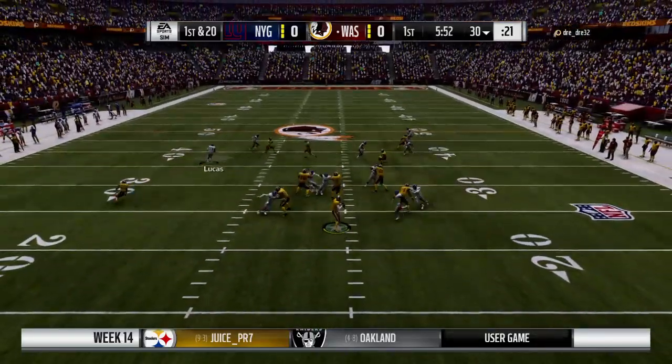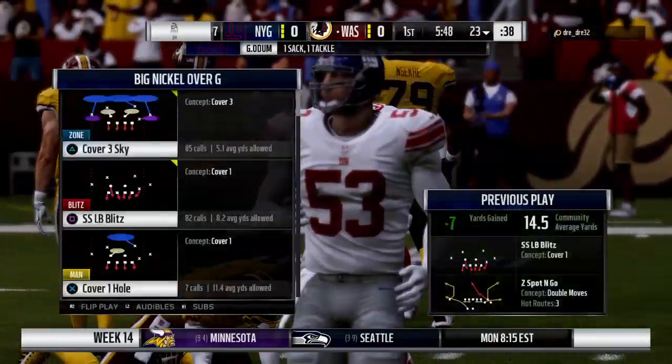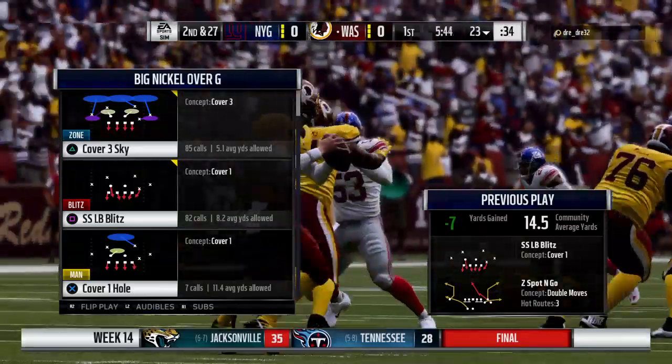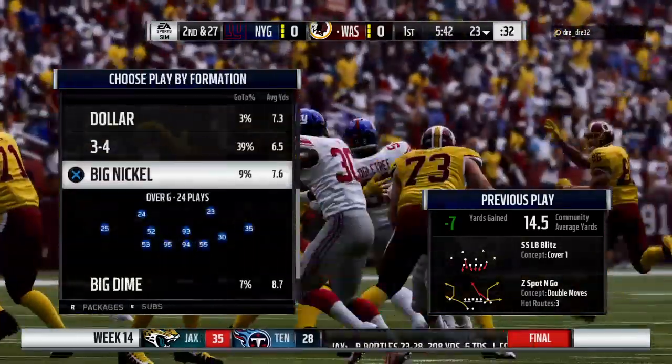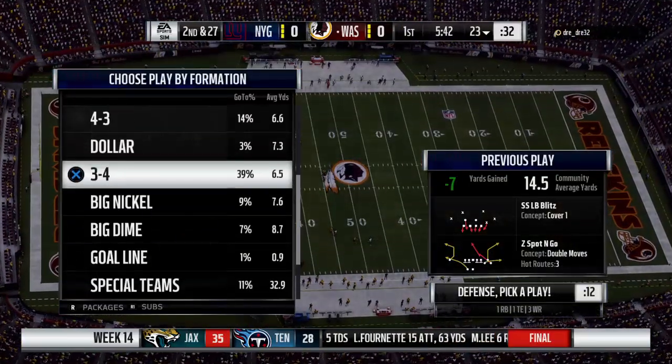Out of the gun, Smith. And he can't get away from the pressure. The Giants get there. Brandon, if I'm an offensive coordinator and I see an all-out rush like that, I file it away, because I'm going to use their aggressiveness against them as this game goes on. I'm going to hit them with a screen soon.